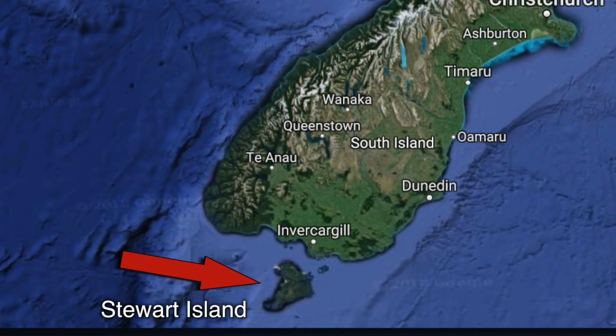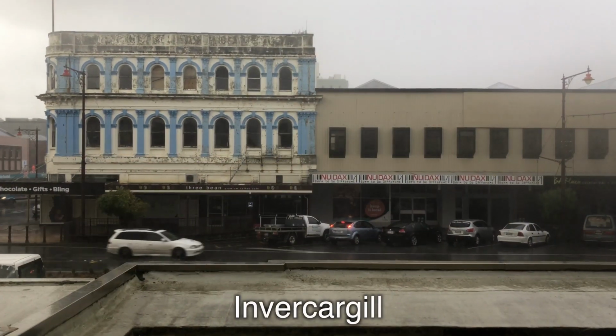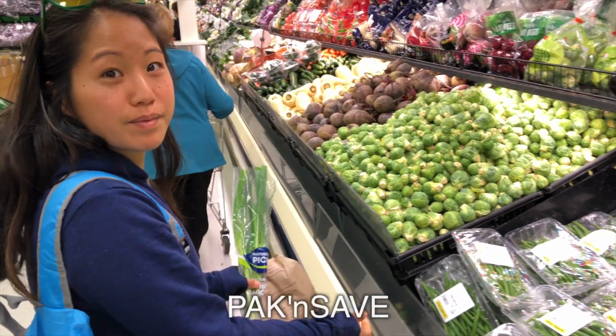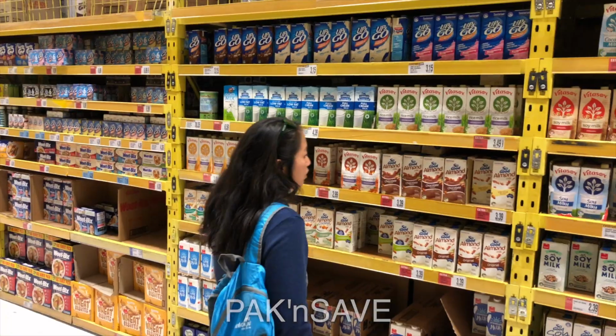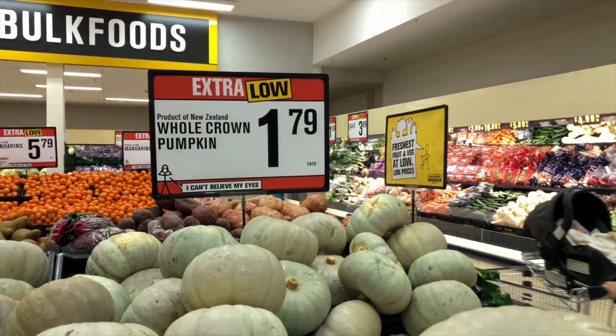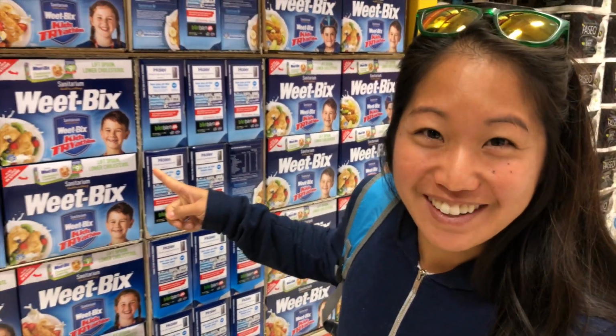We were trying to get to Stewart Island and Ulva Island to see the bird life, but the weather wasn't cooperating. And this is how we spent a rainy week in Invercargill. Grocery shopping. Pack and Save became our new favorite grocery, or more like a daily hangout. $1.79. Weet-Bix, a Kiwi staple.